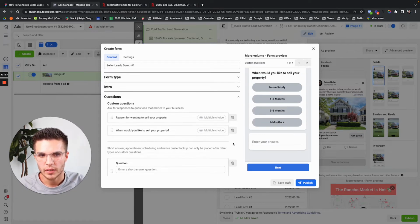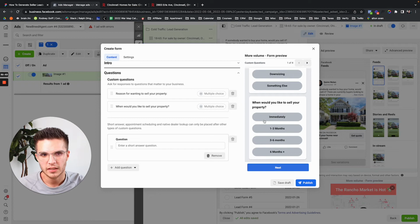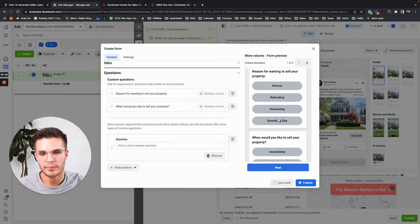So once again, this is however you want to design it. If you're scared and you just want to get your first leads, take all the friction out. Remove the questions, just put name and email, phone number, and you'll get leads. But once you kind of, like I said, start getting more evolved and you really want to value your time and get good leads, you have to have this type of a process.